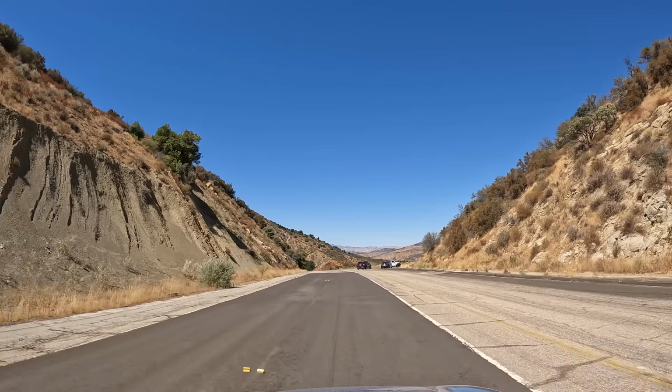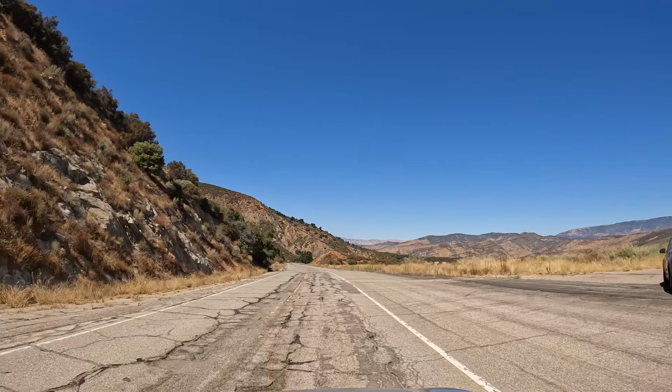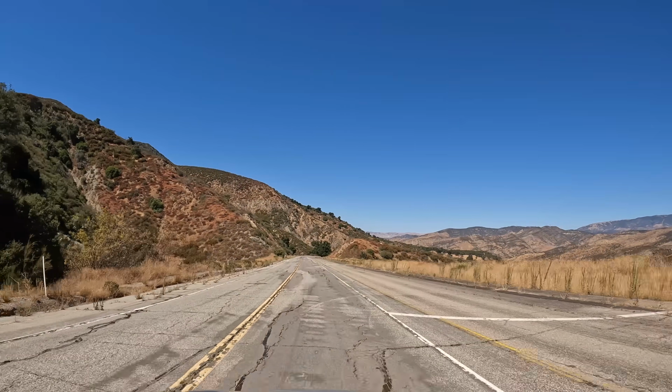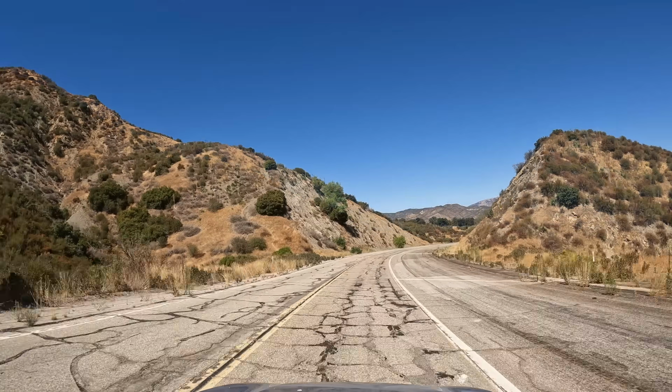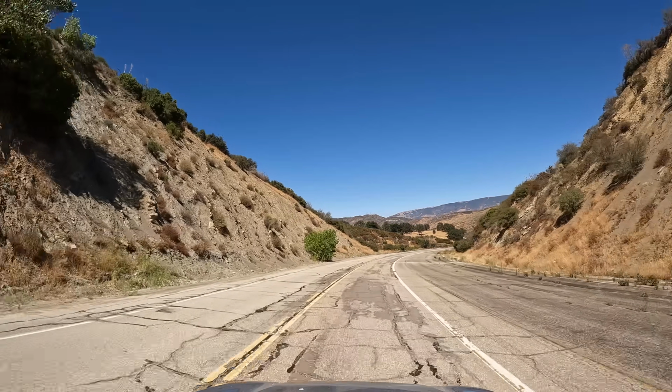In order to increase the flow of traffic and straighten the road, they routed it through Piru Gorge, which also shortened the highway by 9.6 miles. This section of the road was known as 3 Mile Grade.